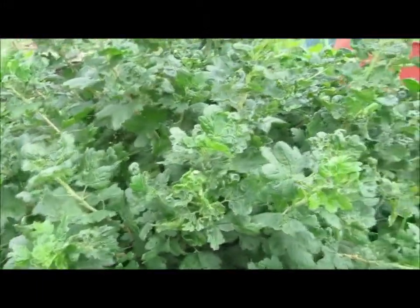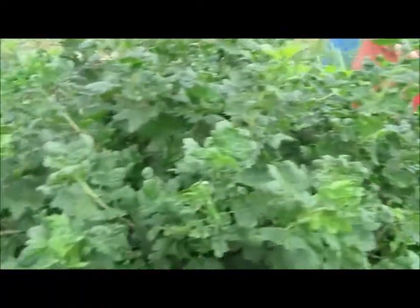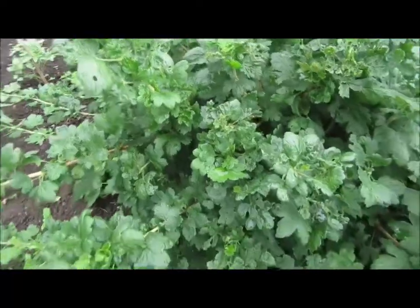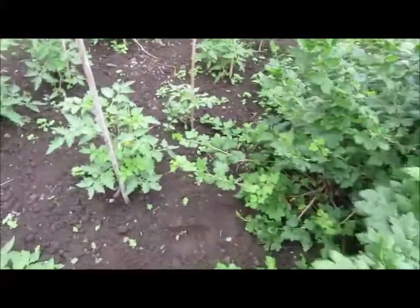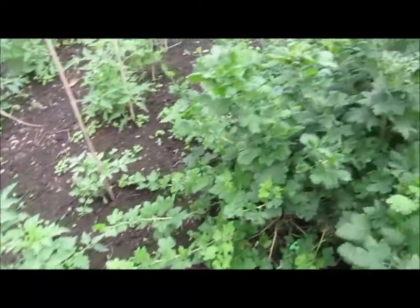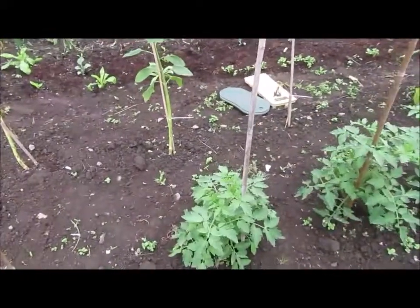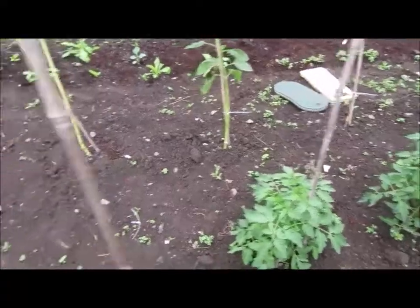Not one single flower, and of course no flowers, no fruit, so it is a bit disappointing. But as I say, I'm going to chop it right back next year, or this year, and hope that I get a bit of a crop on it next year. Yeah, golly gosh, so everything's happening.